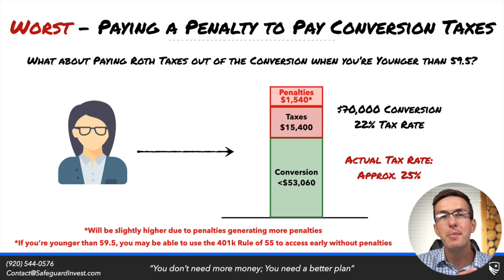And so you're looking at paying Roth conversion taxes out of your traditional IRA. Well, unless you have some sort of applicable exception, you will owe penalties for the taxes that you withdraw from this account. The conversion itself isn't classified as an early withdrawal, and so you won't owe penalties on the conversion itself, but you will owe penalties on the amount that you have to withdraw for taxes.